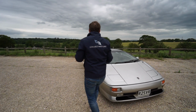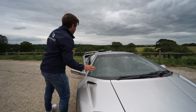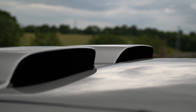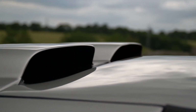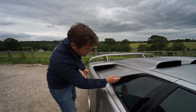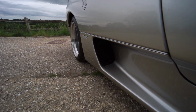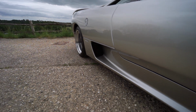There are some more. So look, as we come down, two either side on the bonnet here, and then the roof scoops up here, obviously feeding all that fresh air into the engine, through the engine cover underneath, and again down the side here. These are massive side vents here, and we've got two more here. And also down on the door sill line. I mean, the engine just needed so much cooling.